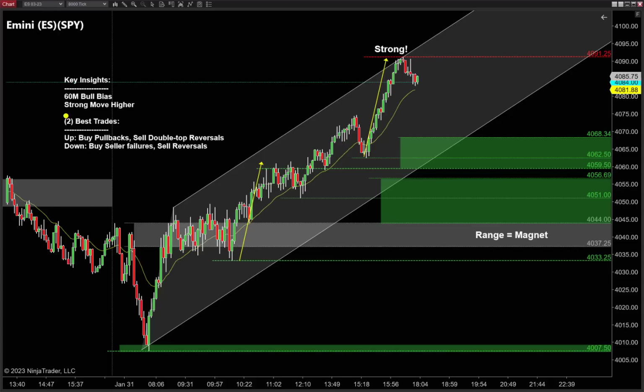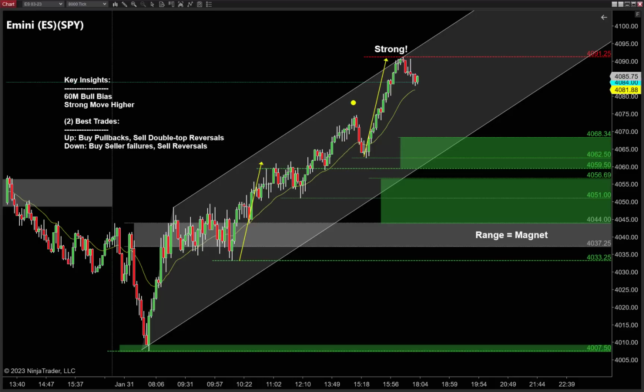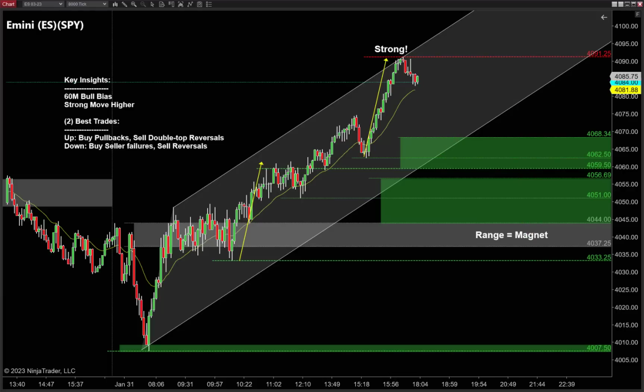And really, for the most part, the most important thing right now is it's a very strong move higher. Anytime we see a strong move in one direction, we're expecting a pullback and a retest of that high. Once we get the retest of the high, do we keep going with a breakout going higher, or do we get a possible reversal off of that high? We'll talk about those trades, of course, as we go deeper into this video right now.